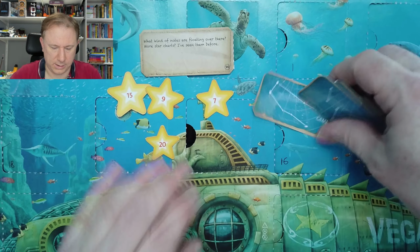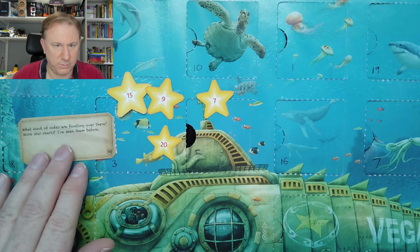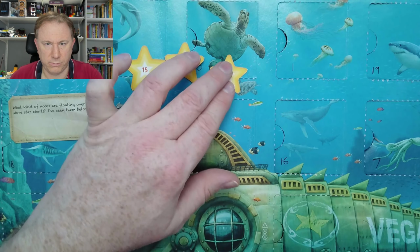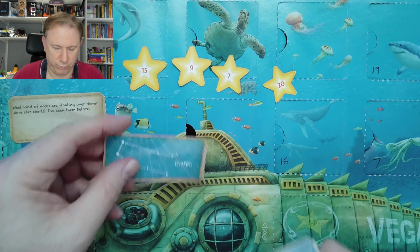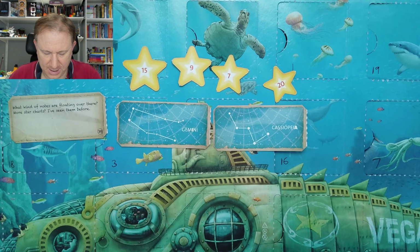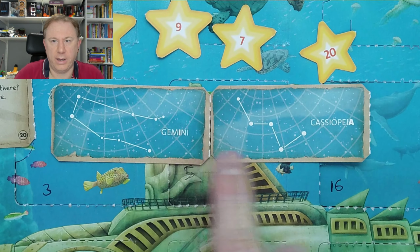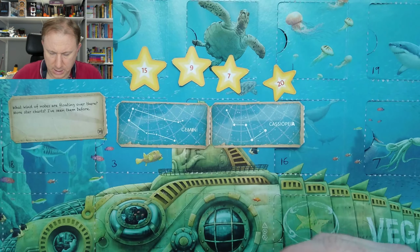Let's lay out all the star signs, and perhaps something will become apparent. Right, what kind of notes are floating over there? More star charts. I've seen them before. Well, I'm pretty sure that prompt is just telling us to retrieve the previous star charts. And let's face it, they were not subtly hidden. They were bright blue bits of cardboard. Gemini, Cassiopeia. Now, what's obvious about these? Perhaps not quite so obvious on camera. Maybe it is obvious, I don't know. Is that one letter is in bold, so I, A, and so forth. Sorry, I meant to zoom out.